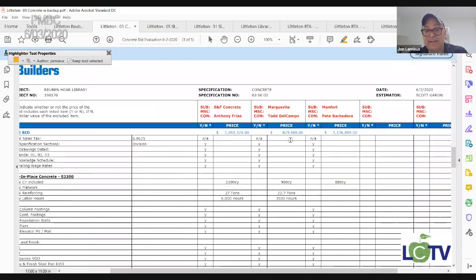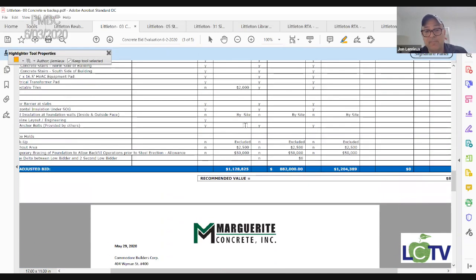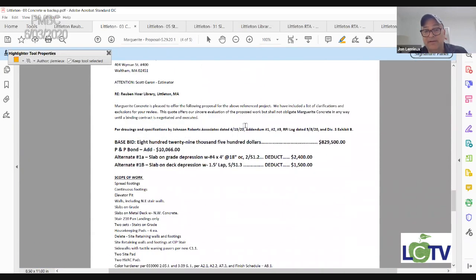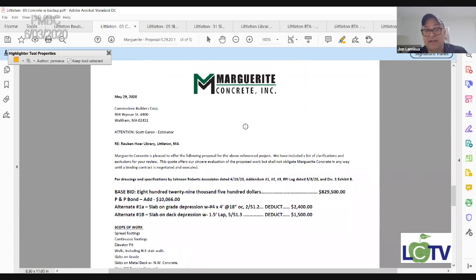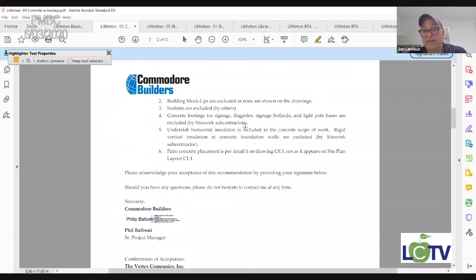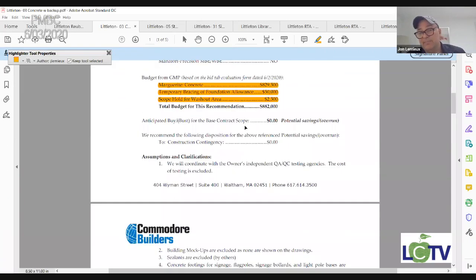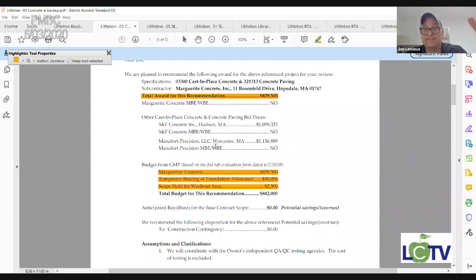Behind that, you get their bid tab, so you get to see the price difference, and you can see here Marguerite really took a run at the job because you can see the difference in pricing between the other two and the low. And then it's followed by their actual bid, so that we have that on record. So I know that's a lot of information, but this is how these trades that are brought forward outside of the GMP are discussed.